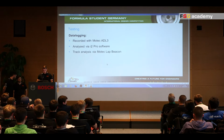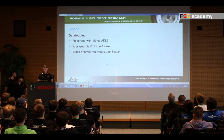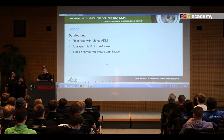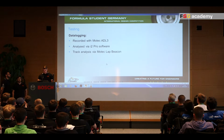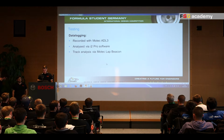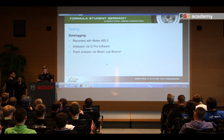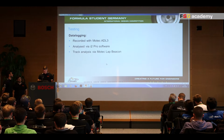Like I already told you, data logging is very important for us, helping to analyze the behavior of our car. Therefore, we have lots of sensors mounted, such as damper potentiometers, brake pressure sensor, tire temperature sensor, gyro, wheel speed, airspeed and pressure, steering angle, our rear axle steering position, our DRS position, shift, clutch and oil pressure, oil and water temperature, and even more. The software we are using for analysis is from MoTeC called i2 Pro.